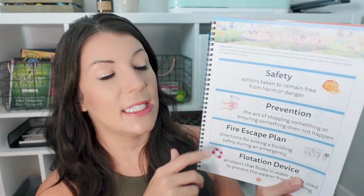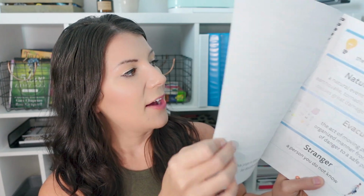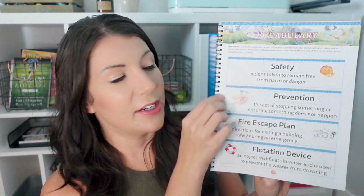So the only thing I'd say that is a little odd to me in these is the vocabulary is in the teacher book. And so you have to rip it out, but it's not perforated or anything. And so I don't know, because I used to cut them out and put them on our vocabulary board, but I may just keep them in the book now because I don't really want to rip them out of the book.